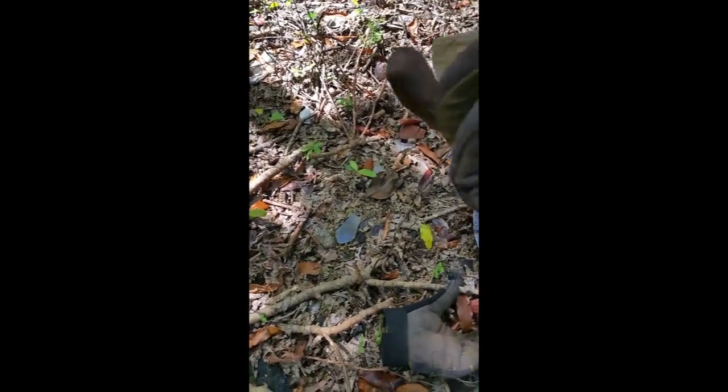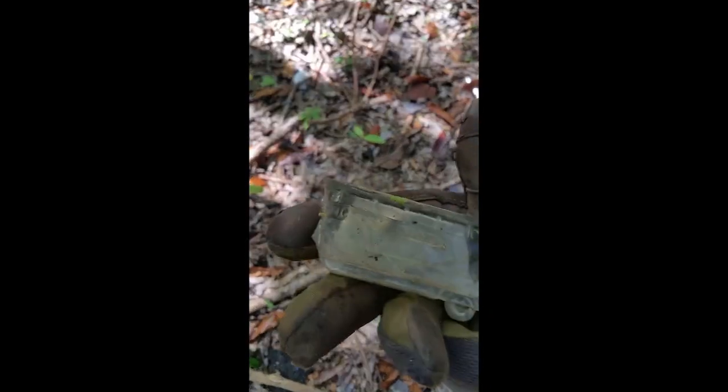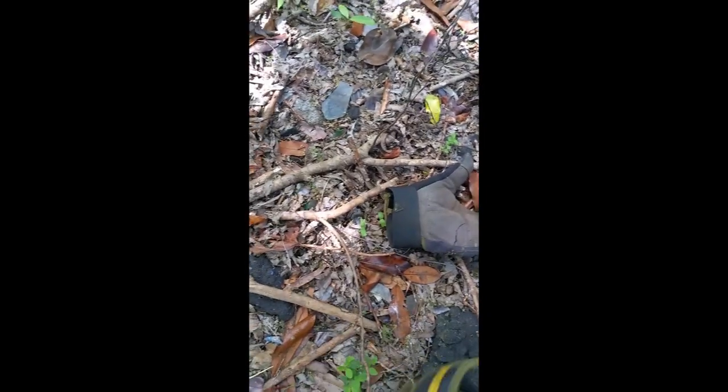This would have been real cool if it was in one piece. It's a little school bus. I never seen one like this before. I don't know if it's a Greyhound or whatever. Looks like it's the back of it. No, it's the front. Anyway, too bad. Nice find. We'll keep going.